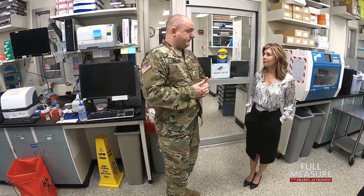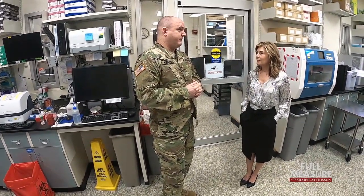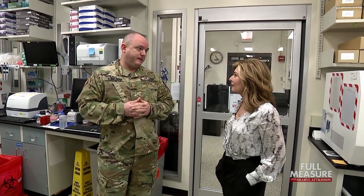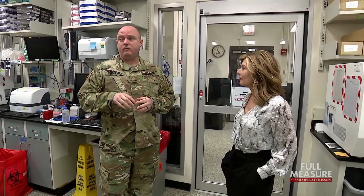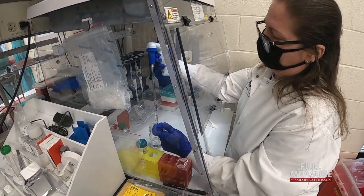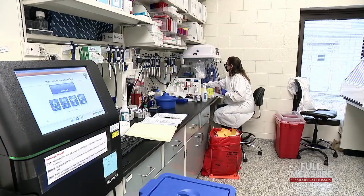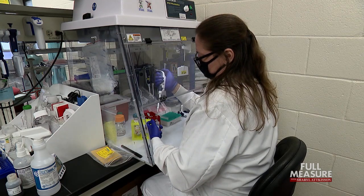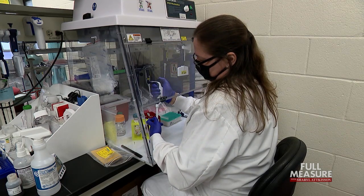So one of the big things we've done this year is we've created a method, optimized a method for massive pooling of samples. So we have a way using the instruments here, you'll see, that can put 1,000, multiple thousands of samples in a single run, and within a day have a result on whether they have COVID or not.